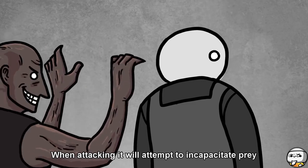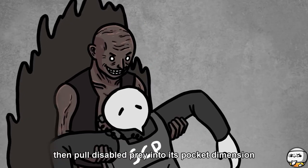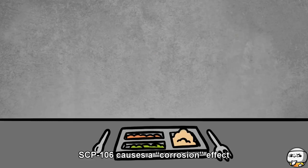When attacking, it will attempt to incapacitate prey by damaging major organs, muscle groups, or tendons, then pull disabled prey into its pocket dimension. 106 appears to prefer human prey items in the 10 to 25 years of age bracket.